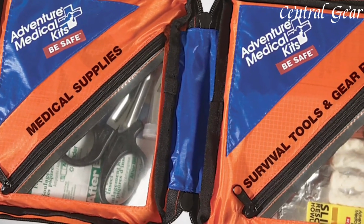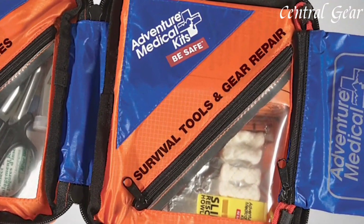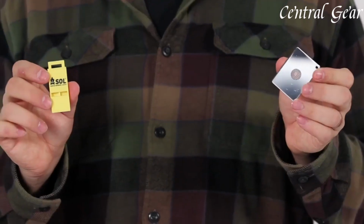For added convenience, the Hybrid 3 features integrated storage pockets for organizing gear and personal items. With its blend of lightweight construction, durable materials, and thoughtful design, the S.O.L Hybrid 3 provides a dependable and versatile shelter solution for a wide range of outdoor adventures, offering peace of mind and comfort in unpredictable environments.